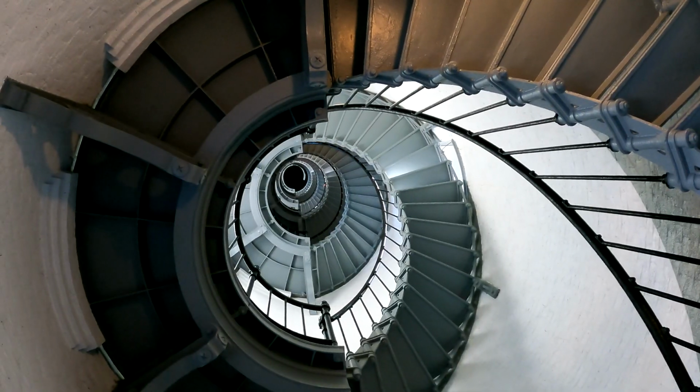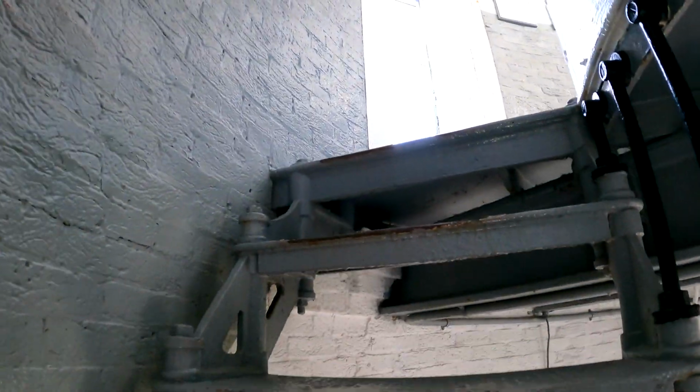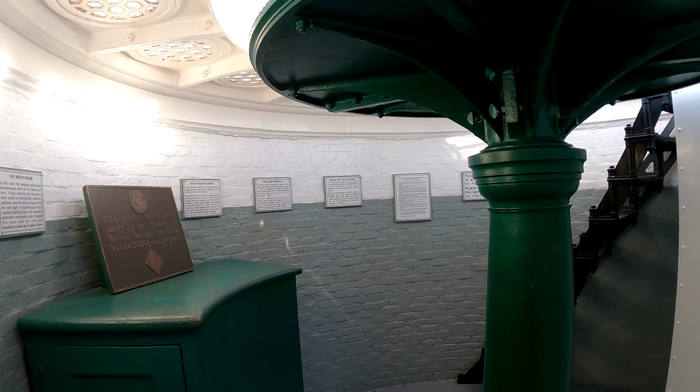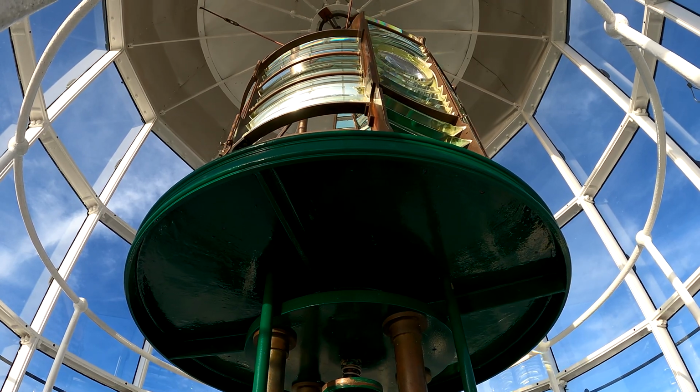The lighthouse not only marks the entrance to the inlet, but also warns mariners to adjust their course for the treacherous coastal shoals near Canaveral. Ponce de Leon Inlet Lighthouse was designated a National Historic Landmark in 1998.